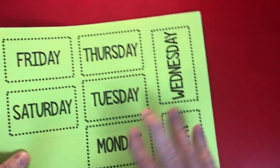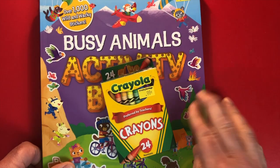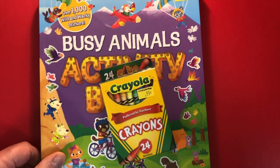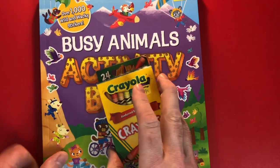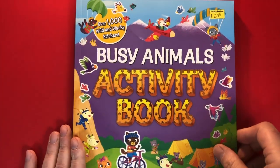All right. I'm going to put the calendar things away. That's my homework. I have to do my homework. All right. And then here's our activity book. We need to do our activity book. So here's what we're going to do. I'm going to move my crayons over, and our friend Lara had an idea.